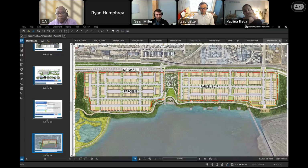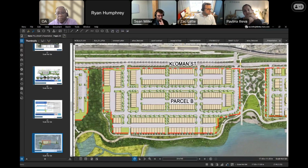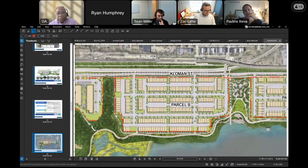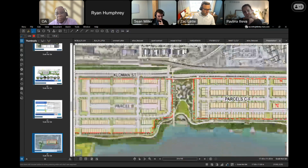Yeah, parcel B, which is already under construction, has a mixture of 16 and 20-foot wide townhouse units. Parcel C through F is a mixture between 16-foot units, 24-foot units, and then stackable condo units, which also have a 24-foot wide footprint, but have 2 floors of one unit followed by 2 floors of another unit. And then the last product type is obviously the apartments over on parcel A.